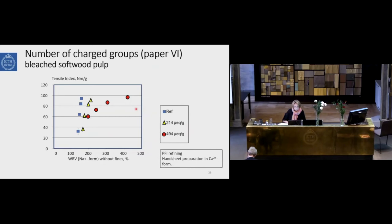But what about the mechanical properties? Well, in this case, you have the tensile index, and then you have the water retention value without fines. That means that we have removed the fines, the fine material that was loose, as I mentioned before. So it's just the fiber. And if we look at the reference, you have a certain tensile index. And when you have this highly charged pulp, it's almost a double. So clearly, the introduction of charges affected the mechanical strength.